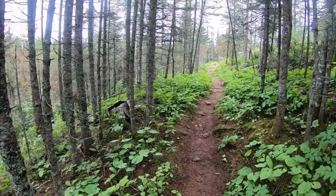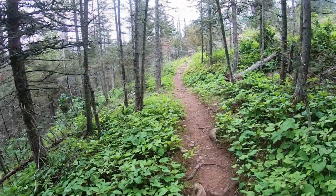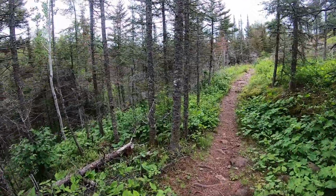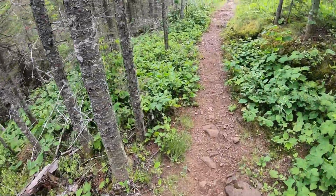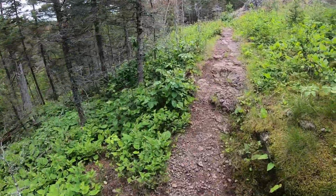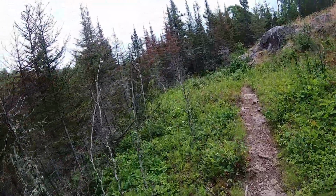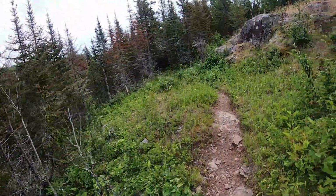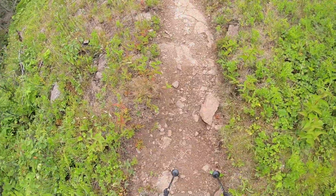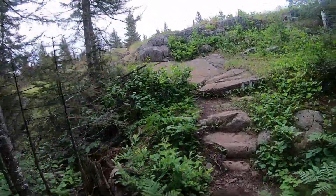But based on the trees, this is the last hump I gotta go over, because I believe everything goes down from here to the Lake Superior shoreline where Daisy Farm is. Can't see Lake Superior. More climbing.